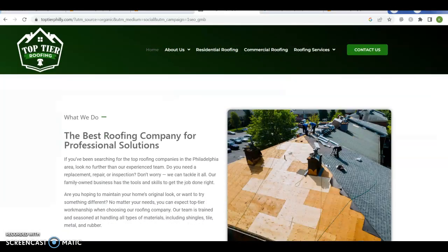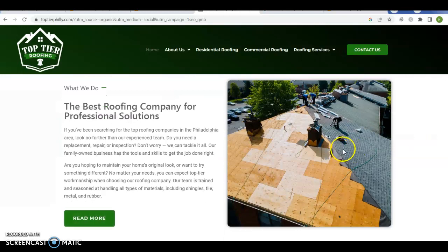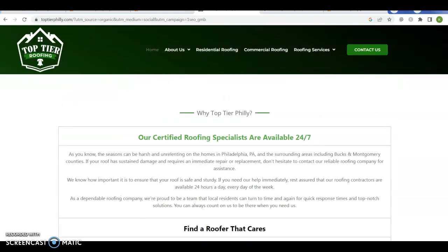Lots of images, and even the way you're saving these images counts as content. So save those as highly searched keywords like roof repair, Philadelphia, roof installation, Philadelphia. Google crawls it and picks it up.